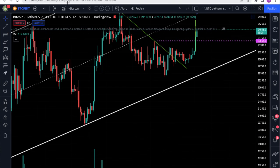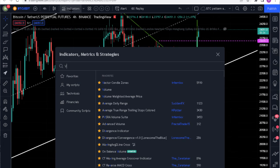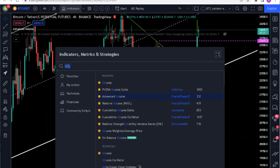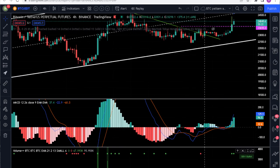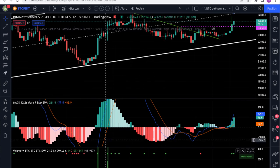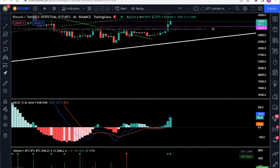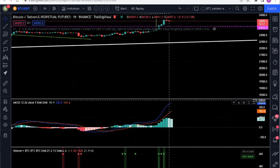It's barely any volume. I mean, we could take a look at it with the advanced volume indicator by Fractal Trade 15. Let's look at that. We're above the EMA cloud. That's good, but if you compare it with earlier on, we don't have significant volume. MACD is pointing up, has more upside on the 4 hour. On the 1 hour, we might be curling down.